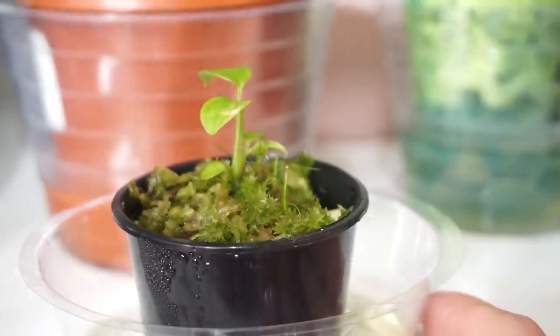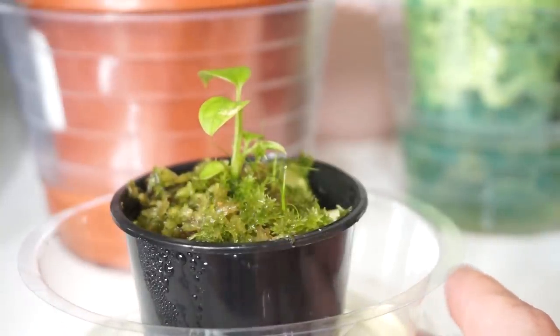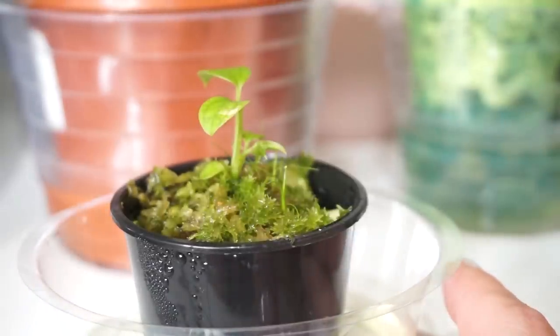So essentially what I do is I check on all of my plants in the morning and in the evening. I check to make sure they've got enough water, that nothing really bad is happening, because stuff can go wrong pretty quickly.